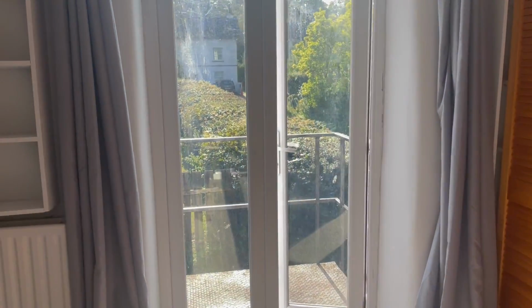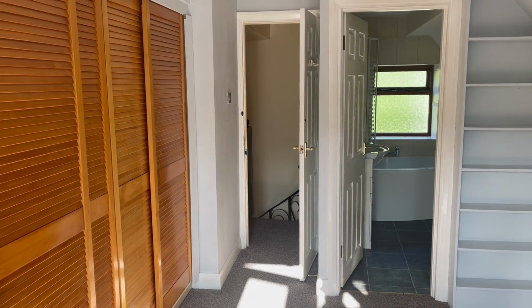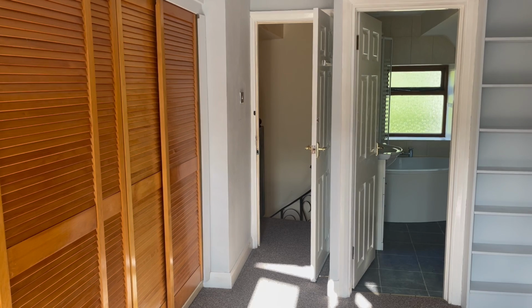So that's Melmore Stables, 2-bedroomed period style detached cottage, village of Burneside. Nice fitted kitchen, good sized living room area, off-road parking. And yeah, a lovely rental.